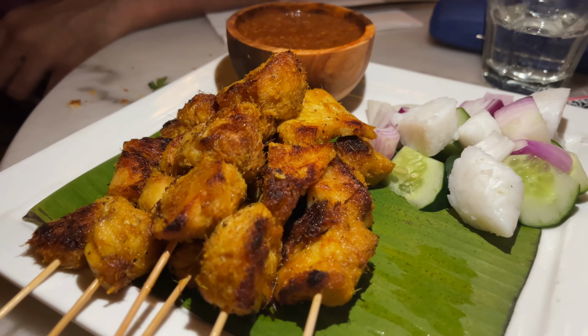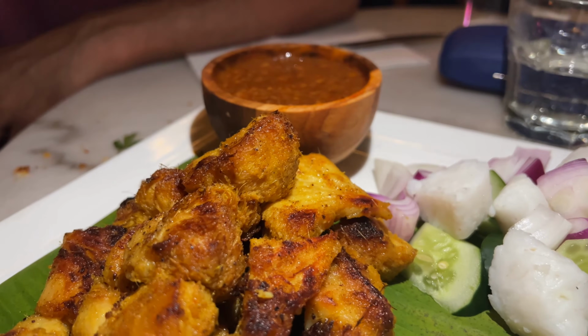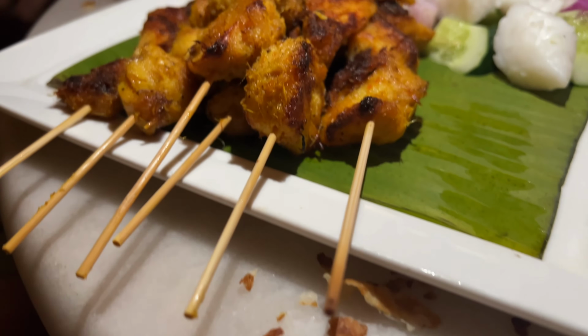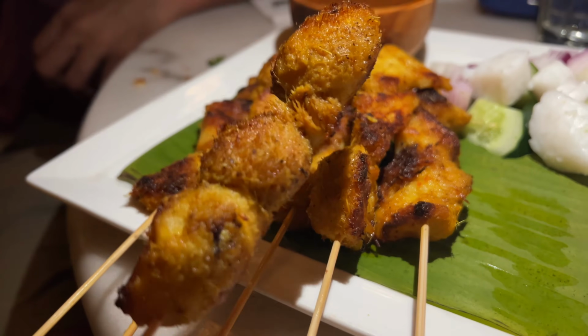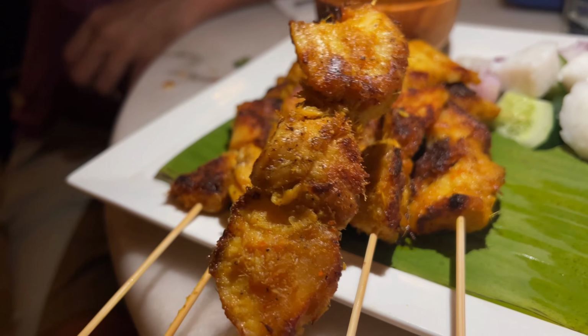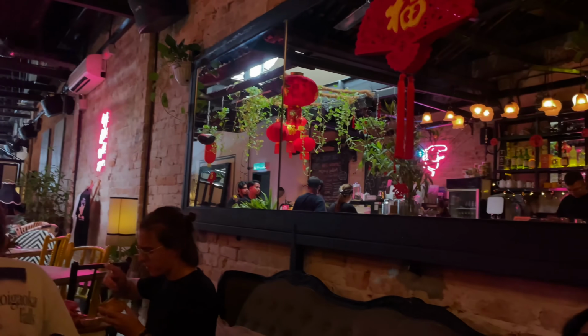We then got the much loved mushroom satay. They use hedgehog mushrooms which have an incredible texture. They were perfectly seasoned and the peanut sauce was delicious. It came with some onions, cucumbers and rice cakes. The mushrooms did soak in quite a bit of the oil, so it was a super indulgent dish, but boy, was it delicious. We enjoyed our meal here.